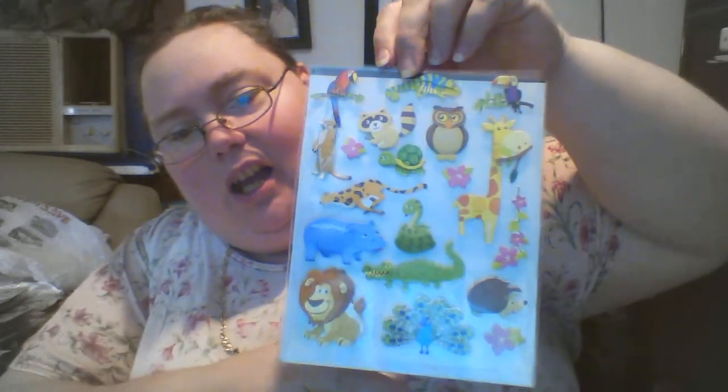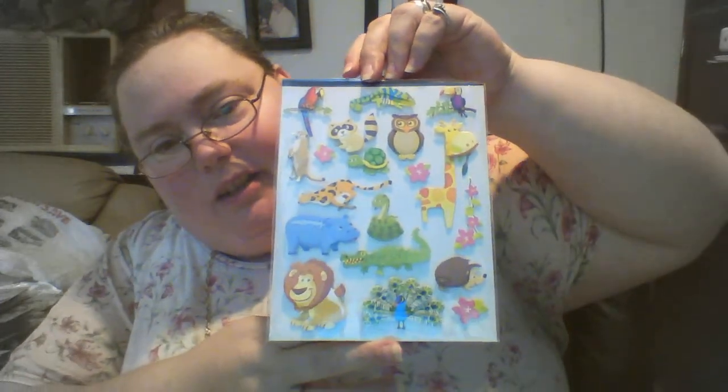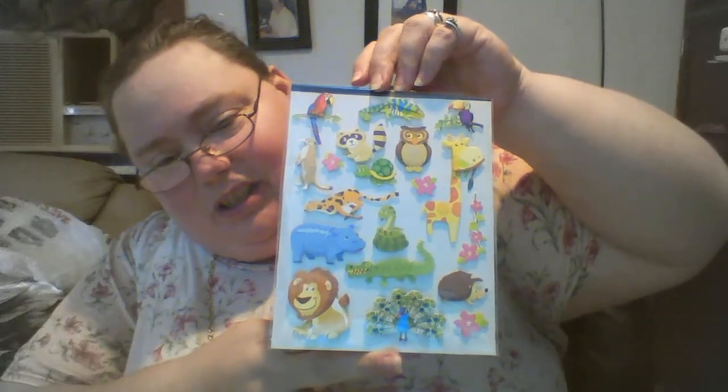And then here's another set of those fun stickers that are really super dimensional. So we love this. Oops, sorry, Trixie. You just scared me. There you go. Look at those. Aren't they pretty? And then these are floor and wall decor. You can use them, they're like stickers. It's really pretty.